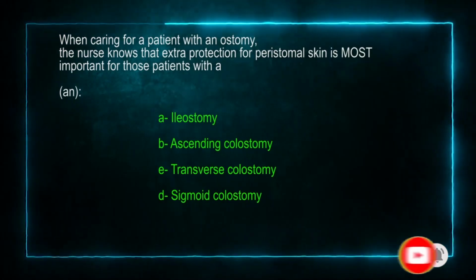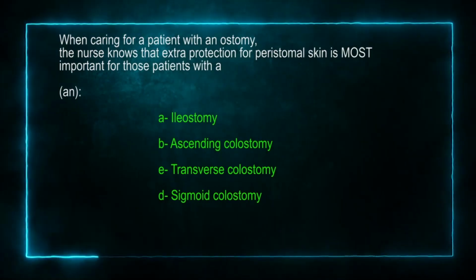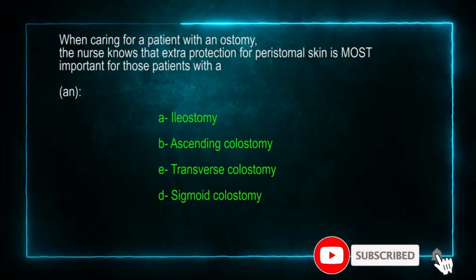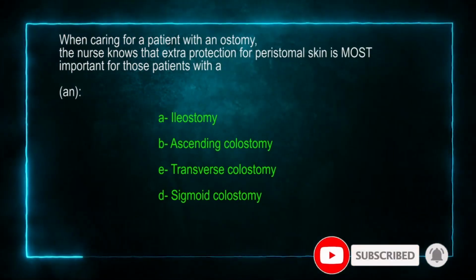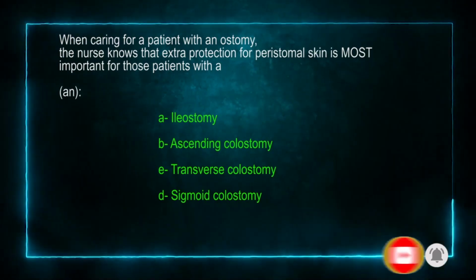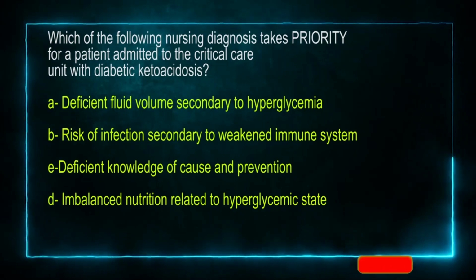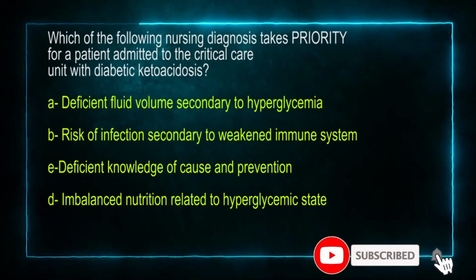Caring for a patient with an ostomy, the nurse knows that extra protection for peristomal skin is most important for those patients with an A. Ileostomy. B. Ascending colostomy. C. Transverse colostomy. D. Sigmoid colostomy. Answer: A. Ileostomy.